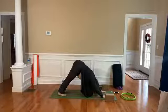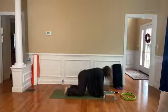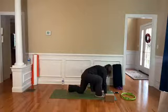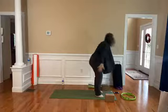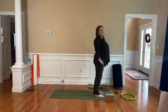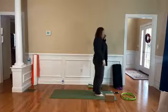Now from here, you can lift up to the balls of your feet and step or hop your feet forward. Or you can drop to your knees and step those feet forward one at a time. Heart forward, head forward, fold forward. Inhale those arms up. Exhaling those arms down. So again, rooting down, sort of regrouping.